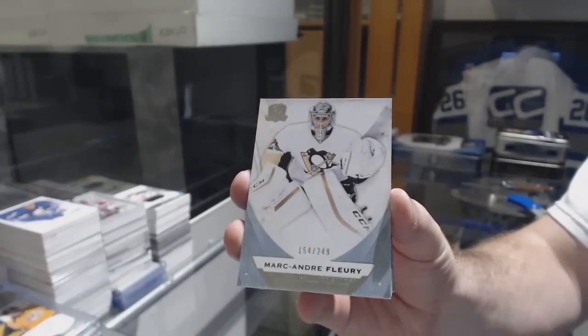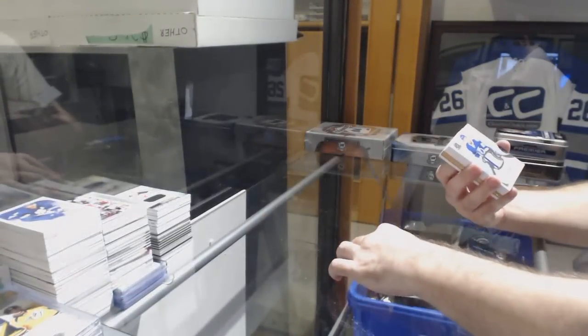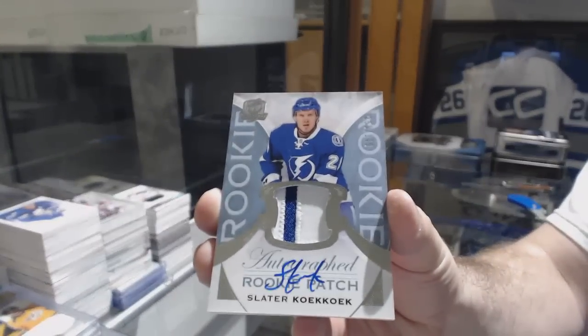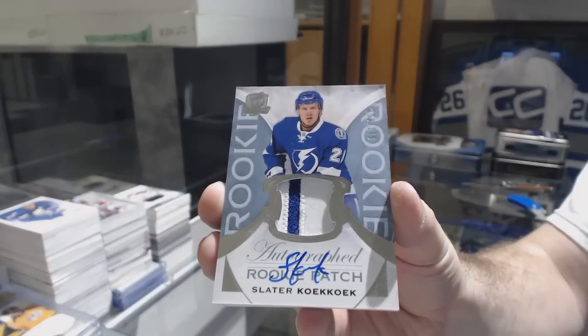For the Pittsburgh Penguins, 249, Marc-Andre Fleury. For the Tampa Bay Lightning, 249, Slater Koekkoek. Tampa Bay Lightning, Slater Koekkoek. Wow, that's a nice card.